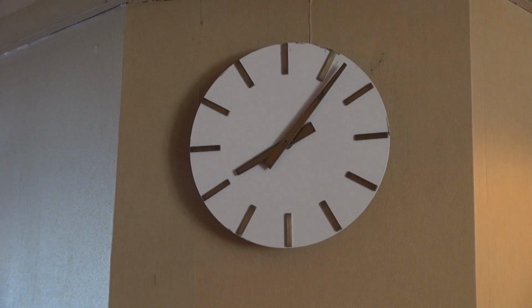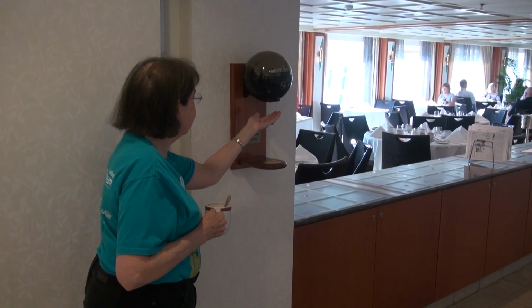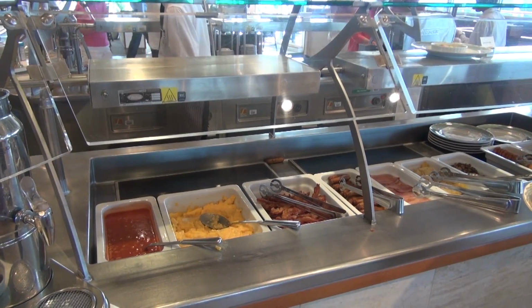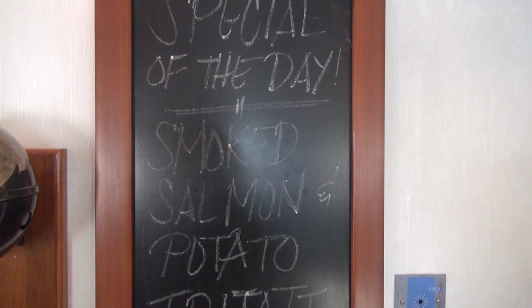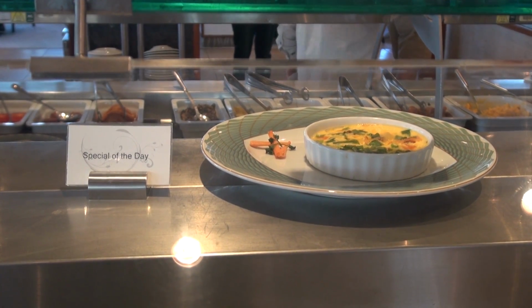Shortly after 8, we're up on deck 11, the Lido deck, for breakfast. So wash your hands before you enter the restaurant. Fruits, cereals, hot dishes, bread, pastries, juices, and oatmeal. Then there's a special of the day, in this case, smoked salmon potato frittata.